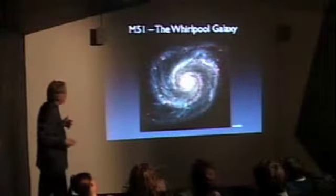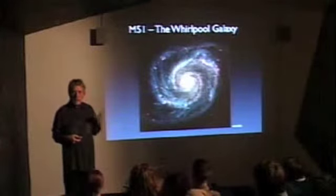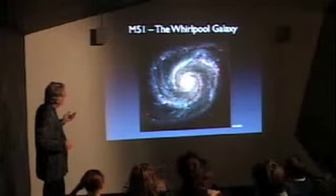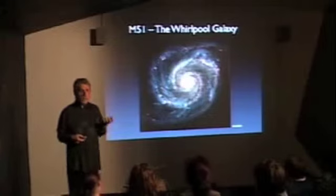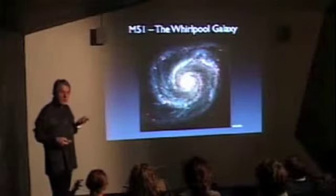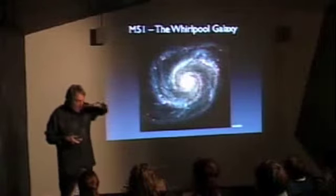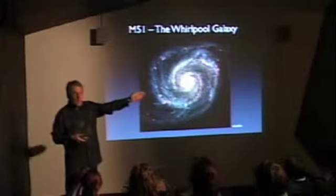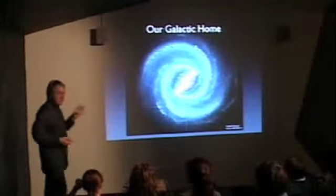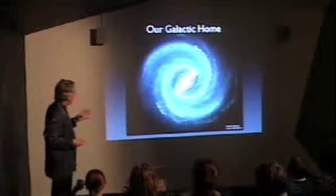I've got an image here of the Whirlpool galaxy, and we think that our galaxy looks very similar to this. Two large spiral arms, a very bright, dense central region of stars. So we think our Milky Way looks much like this. It's quite hard to work out what the Milky Way actually looks like because we're inside it and we're looking out along the edge of it. It's quite hard to work out the shape of it, but a lot of work has been done, and this image shows our best estimate or guide to what we think our own Milky Way looks like.